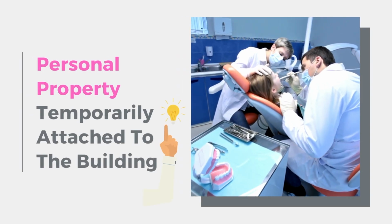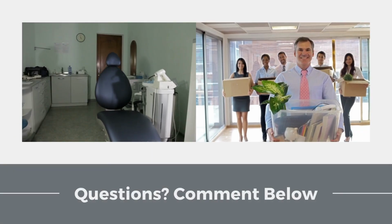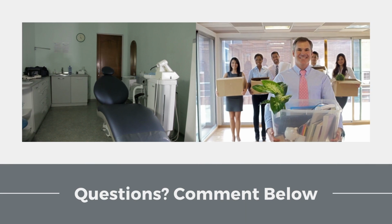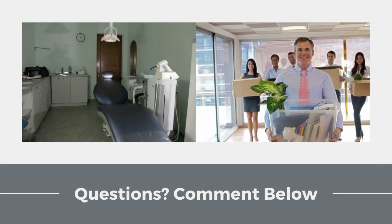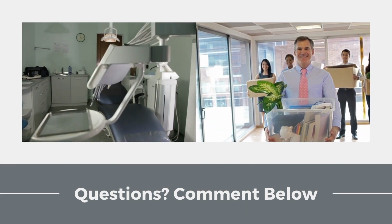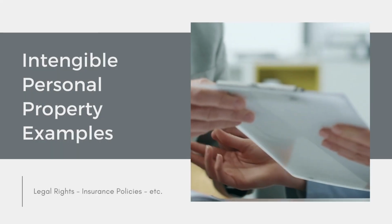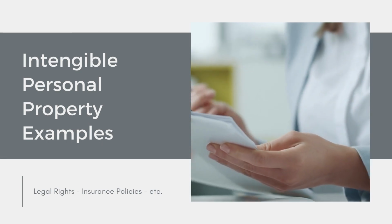A good example here would be a dentist chair that is temporarily fixed to the property, but once the dentist moves out, it will become part of personal property as he or she will take out the chair. On the other side, there are intangible forms of personal property. Examples here would be legal rights to the property, licenses, as well as insurance policies, and so forth.